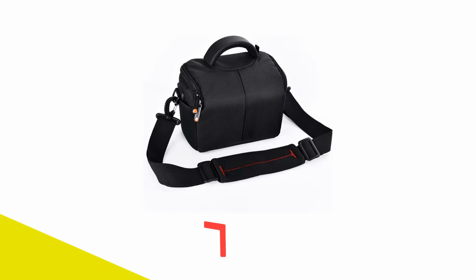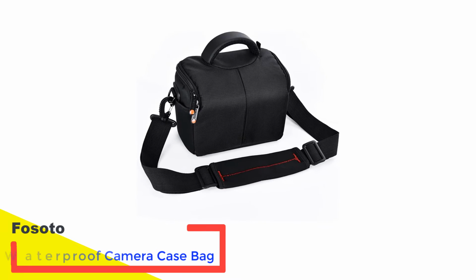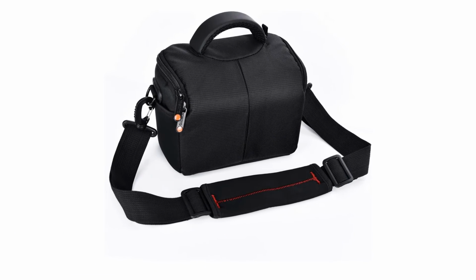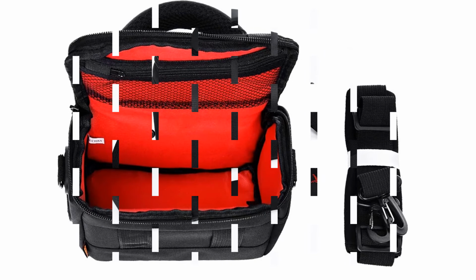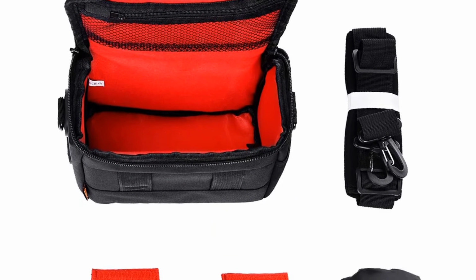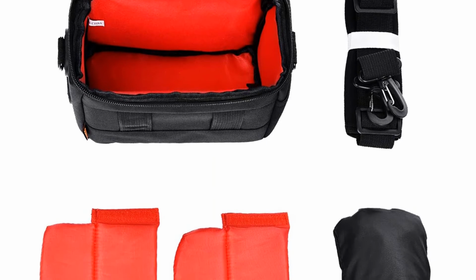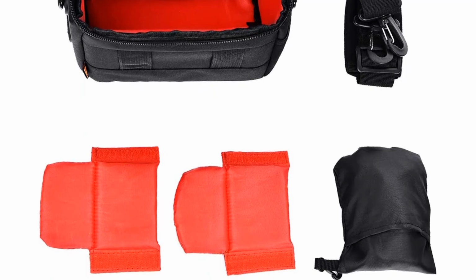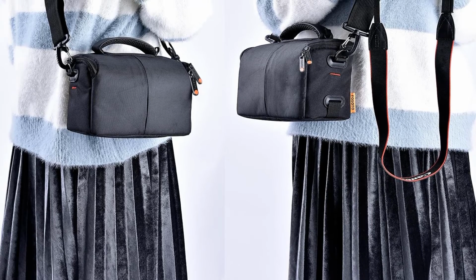Number 5, FOSOTO Waterproof Camera Case Bag. For travelers and outdoor photographers, this is the ideal product that one can get in the market. Since nylon is used for manufacturing this bag, you can use it in various weather conditions, starting from the harsh summer season to the winter. Additionally, it has a waterproof coating and an extra rain protection cover that will help you carry your camera and other accessories in light rain showers.